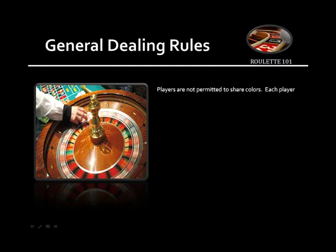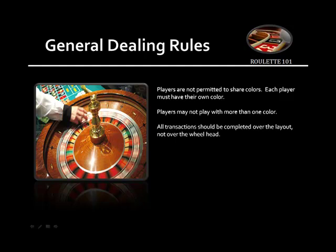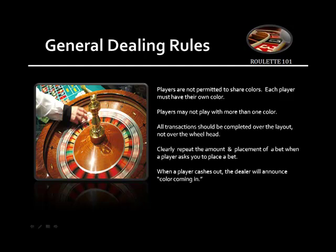Players are not permitted to share colors. Each player must have their own color. Players may not play with more than one color. And all transactions should be completed over the layout, not over the wheel head.